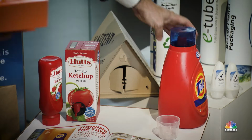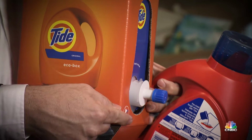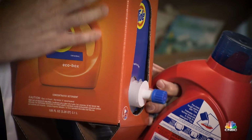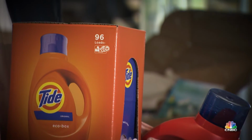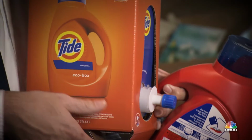Other examples of that is what we have done for Tide, for detergent. Inside the box there's a slope integrated, so the bag filled with detergent is on a slope, so that gravity really pushes the last piece of detergent out of the tap into your holder for the washing machine.